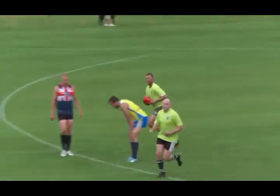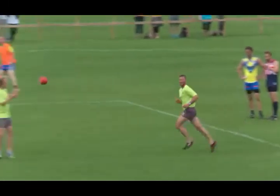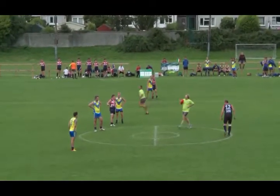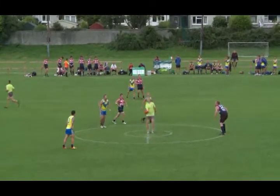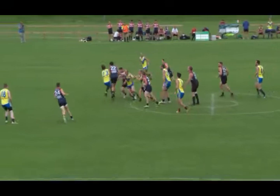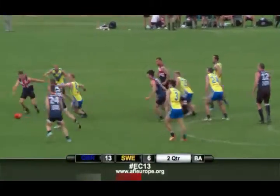2 great snaps. It's exactly what Sweden needed there. It's a score for them. That's their first goal for the game. And it takes them to 6 points versus to Sweden's 2 goals, 1 point.